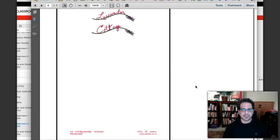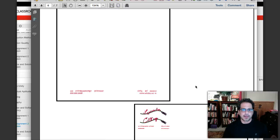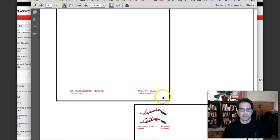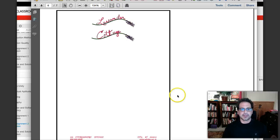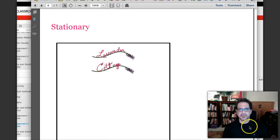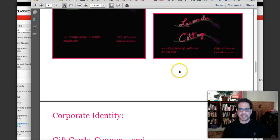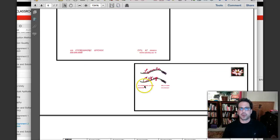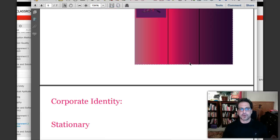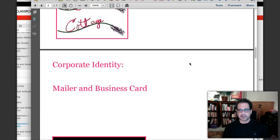Okay, this piece here is the letterhead. Okay, and then the envelope. And these are fine, but you need your business card to be part of this. The business card you showed before had a black background, so that's of course not going to go very well with this stationery set right here. Okay, so this is an easy fix, really a super easy fix.